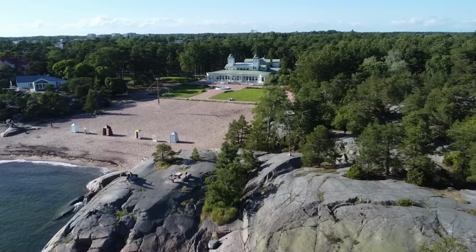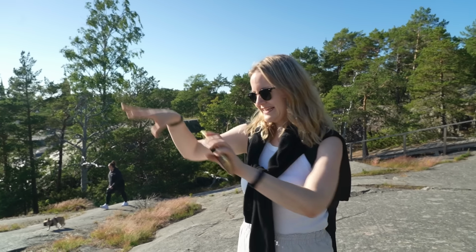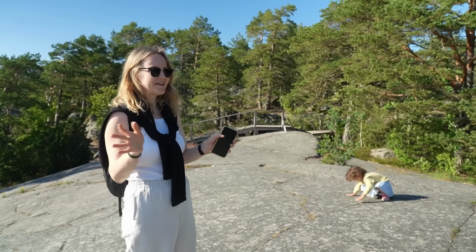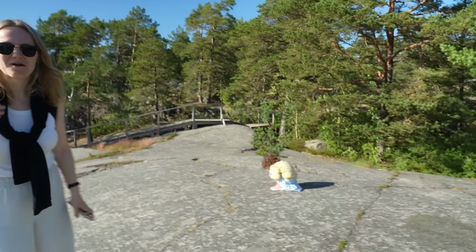Here it's pretty amazing. When I think about the Finnish coastline, these cliffs and everything, that's what I think about. I don't think about sandy beaches, which are spectacular in India, but when I'm in India I miss this. Now I miss Goa.